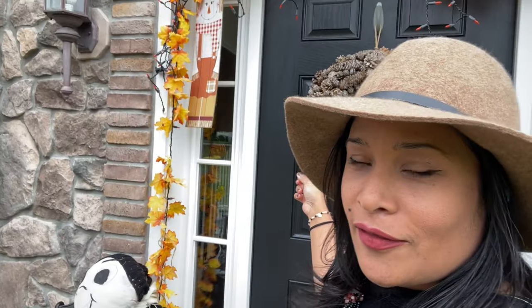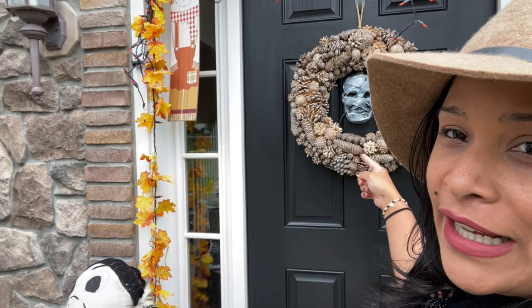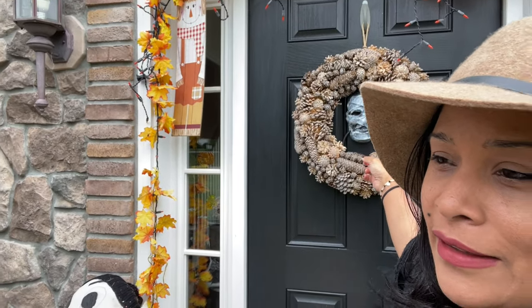So here we go, going outside. The only thing that we added new, because if you guys saw the video of how we did this on the front entrance, you can see that we put a little mummy face in the center, but it's easy to remove, and then you get back again all the fall decor.